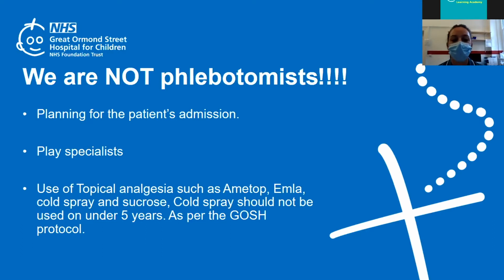Obviously, on the use of topical analgesia, we are huge advocates for Amitop, Emla, cold spray and sucrose, which sometimes are not used enough around the trust, and we promote that in our doctors' induction and on our venipuncture and cannulation course.